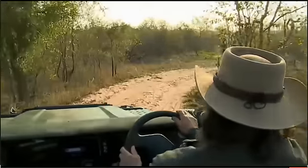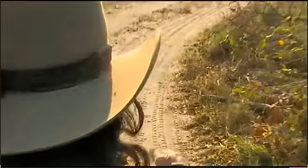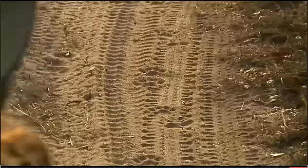Look at this here. You can see these tracks very clearly in this morning light, just up ahead on the right-hand side of the road.